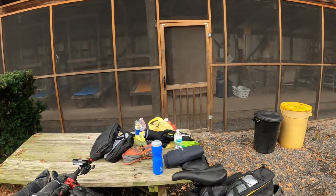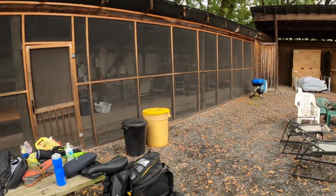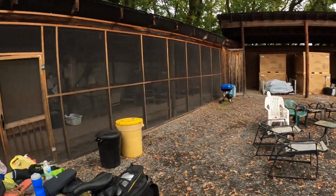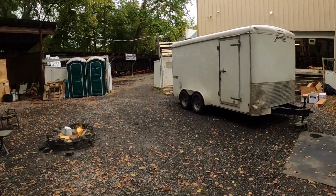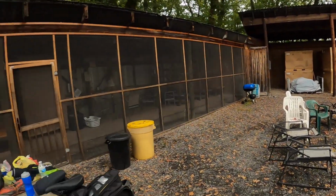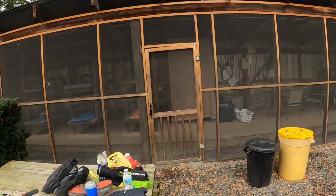Yeah, good morning. I'm just packing up my stuff. I stayed at the C&O Bike Shop Bunk House last night, and basically it's kind of this industrial looking yard here, but pretty much everything you would need. So over here is the bunk house. Give you a quick little tour here.